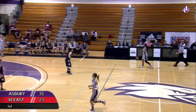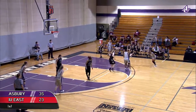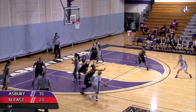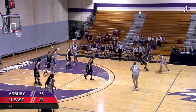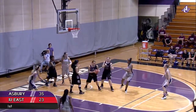Asbury's slowing the pace down a lot. These last 5 minutes have been slow, not a lot of scoring. Nicia calling out plays, trying to get that ball inside. There's Khalil Whiteside with the ball, kicks back out to Gorby. Gorby drives to the basket, puts up a shot, no good.